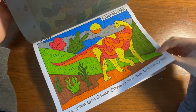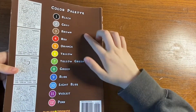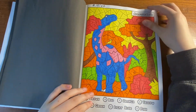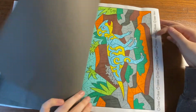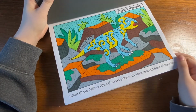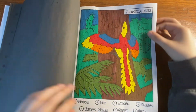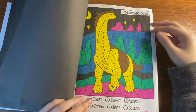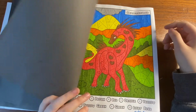And I like this book because it has a fairly limited color palette. I think it only has 12 colors. And they're all fairly simple, so I do use my Crayola Super Tips in this sometimes too. I think this page was done with Crayola Super Tips. And again, what I like about this book too is that it's kind of silly with its colors sometimes. You know, because obviously we don't know what dinosaurs look like, so maybe they were bright yellow. I just thought that was kind of cool.